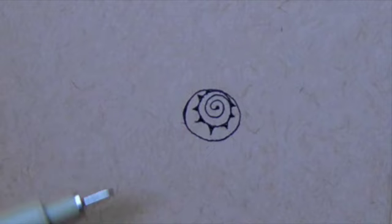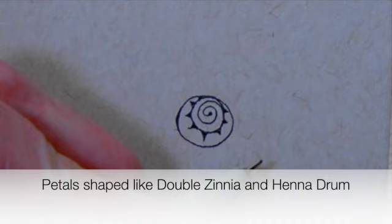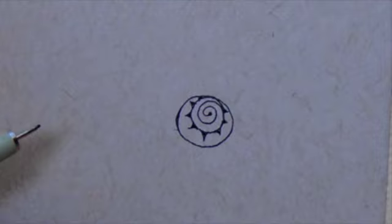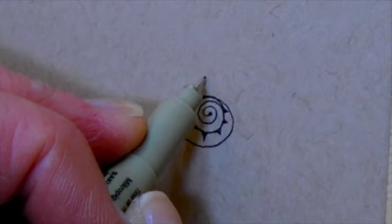So now we're on our petals. Here's our bud, and we're going to create our petals very much in the same way that some of you know the tangle pattern called double zinnia, and we make those floral tips in a very similar way. Double zinnia and also the tangle henna drum. So I'm going to remember to go a little bit closer to my bud at the top. So I'm going to start there.